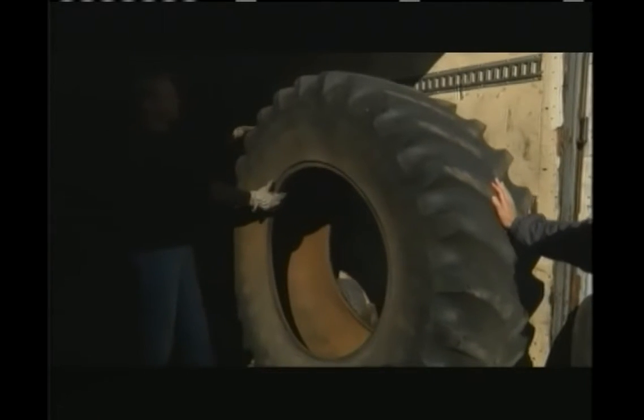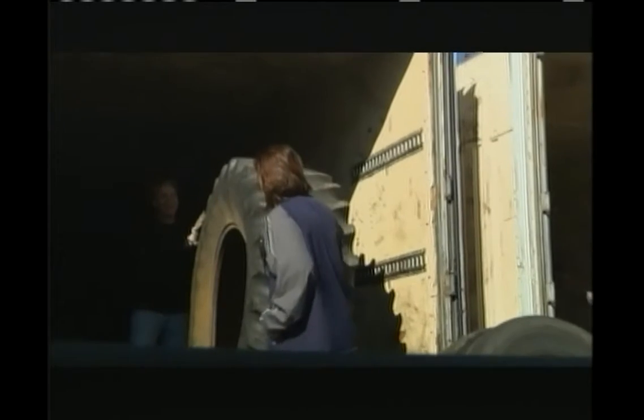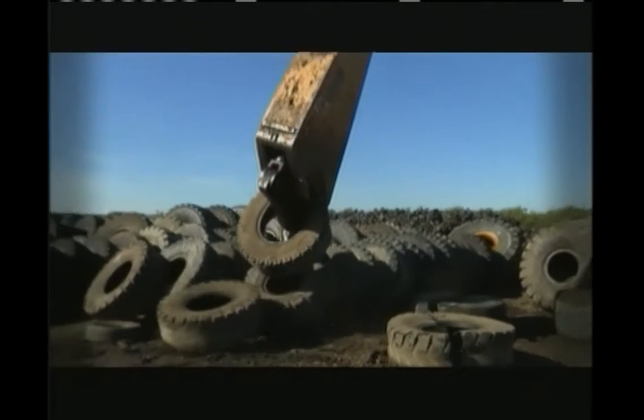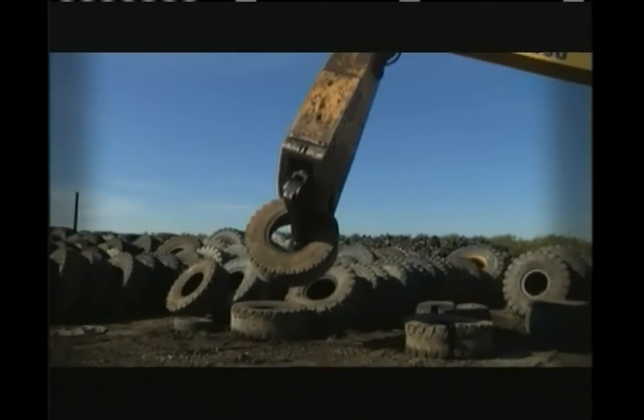I think I see a problem here. Okay, you better watch out, Jana. This thing's coming out. Yeah, now this one can't go through the shredder. It's too big. This is one of the ones that has to be cut up with a really big pair of scissors over there on the end of an excavator. And so they'll cut this up into smaller pieces before we can send it through.